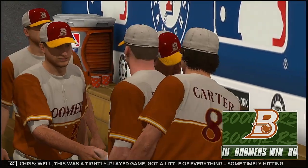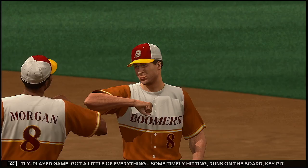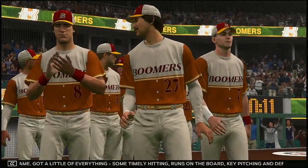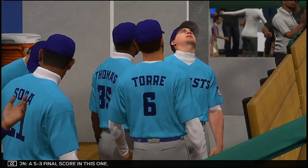Well, this was a tightly played game. Got a little of everything. Some timely hitting, runs on the board, key pitching and defense in certain spots. Definitely a fun one to watch. A 5-3 final score in this one.